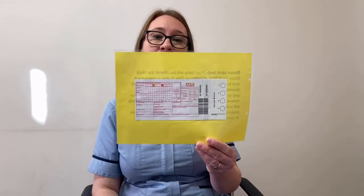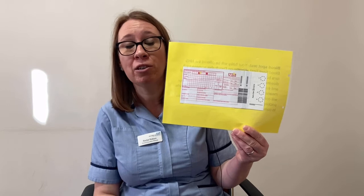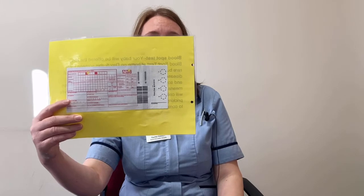On day 5, the midwife will come to visit you at home and will offer you something called the blood spot test or the heel prick test. This is a test that screens for things like cystic fibrosis, sickle cell anaemia, thalassaemia, and lots of rare metabolic conditions that aren't curable, but if we know about them, we can make changes to the baby's lifestyle. We take some samples of blood and pop them on these 4 sticky spots. That gets sent off and you will get the results back typically within 2 to 3 weeks. If they did come up with a positive screen, then a healthcare professional would get in touch with you sooner.